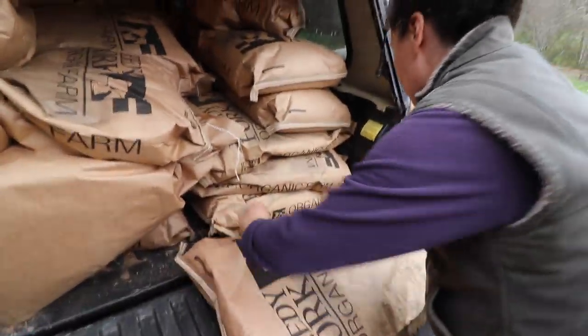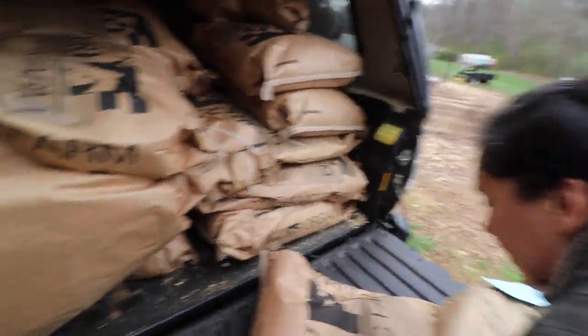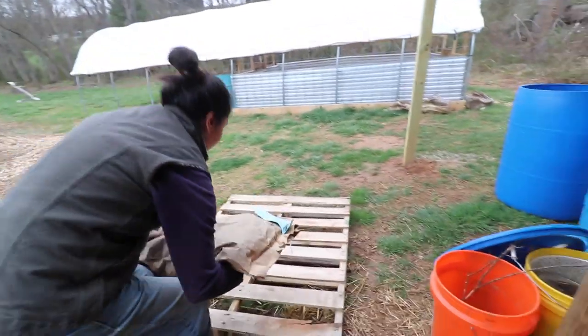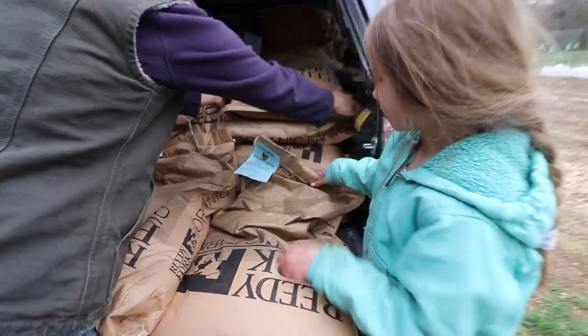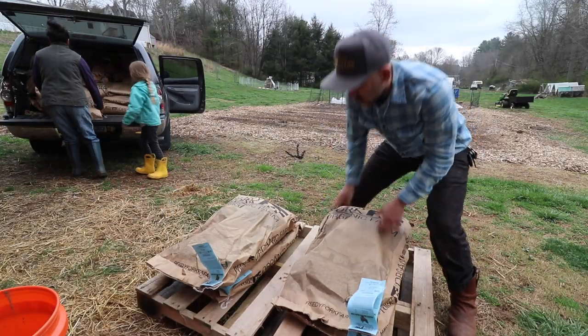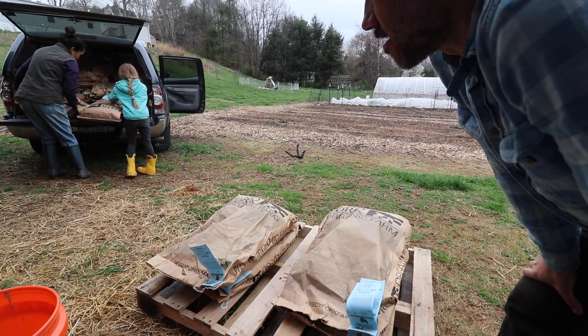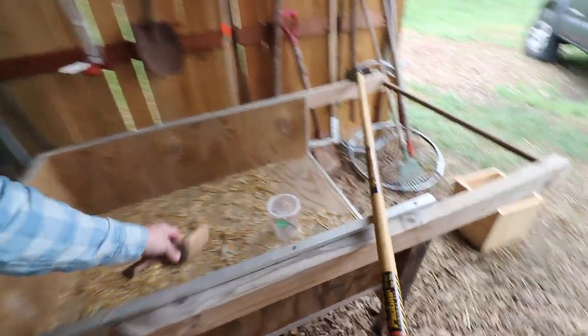Layer feed. You got it? I'm trying not to tear the bag. Okay. This is layer feed. Layer feed. So there's going to be more broiler. There's going to be more broiler than anything. Thank you. You can put it over here.